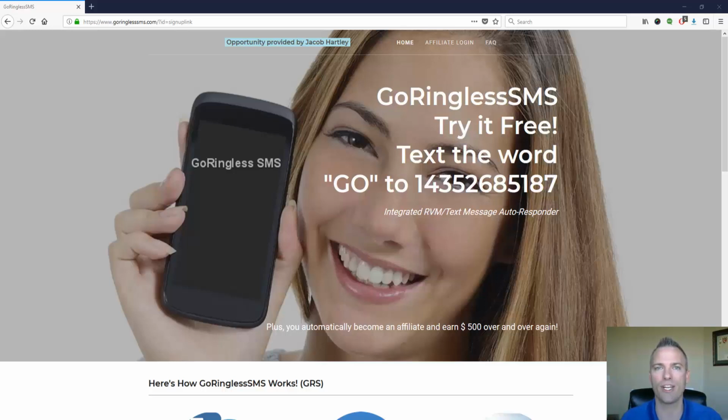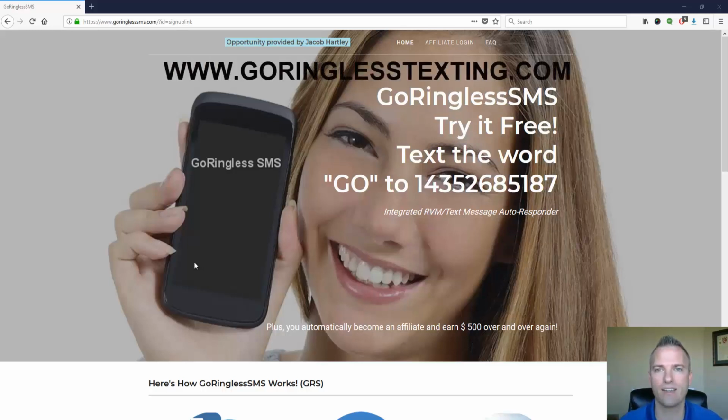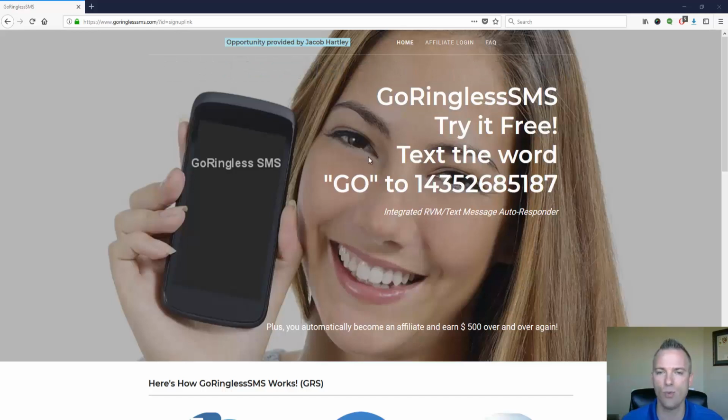So let me show you exactly what this is and how you can use this for automated text marketing. First of all, when you get to this website, you can go to goringlesstexting.com. That will bring you here. Right here, you'll find Go Ringless SMS. Try it free. You can actually test this out. You will text the word go to this number that you see right here on the screen. If you text the word go to that number, it will automatically send you a link on your cell phone where you can watch the video and learn more about this and how it works. You can put any website, any link, or anything that you want this to go to when somebody texts the word go to that phone number that they give you.